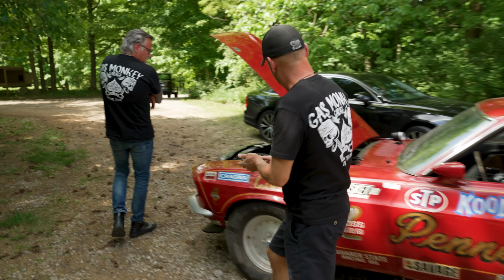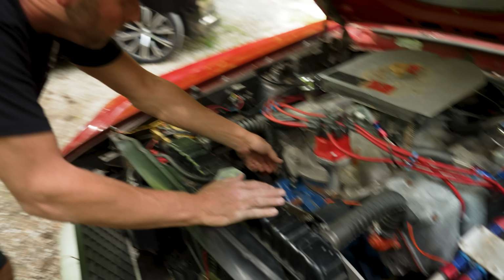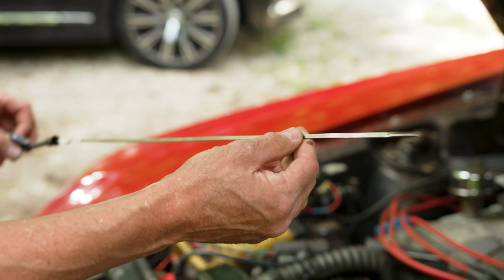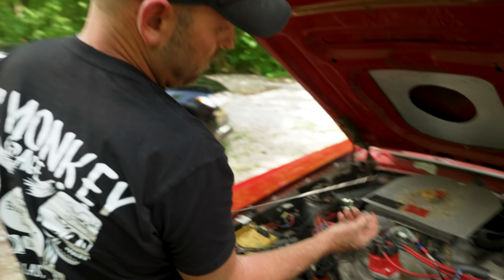Well, Jim, when was the last time it actually ran? About 2 years ago. Okay. The oil in it is clean, fresh, new. Yeah, it looks like fresh oil. I guarantee it will start. All you have to do is adjust the valves, put some 112 octane in it, and put a battery in it. It'll start. I believe you.